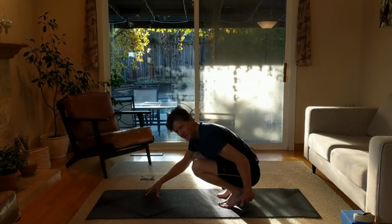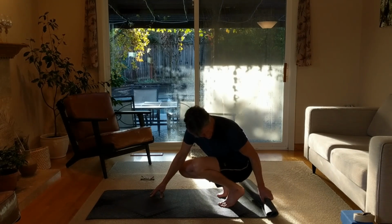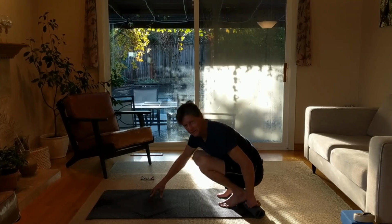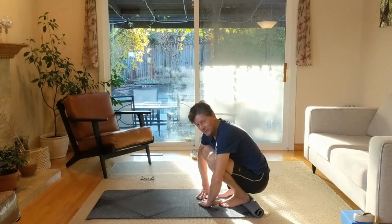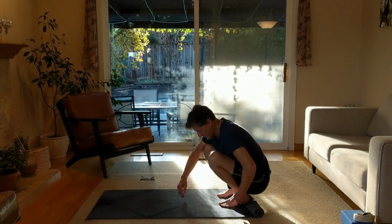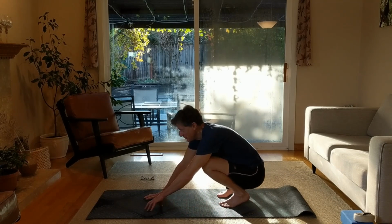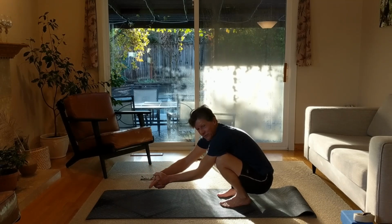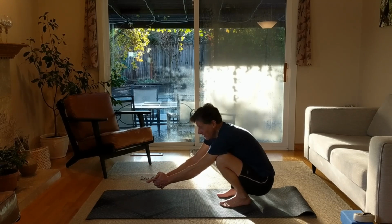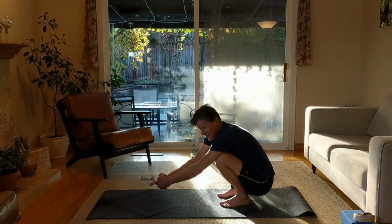If you can't get the heels to the ground, what you could do is just roll the mat up and just stick it under the heels. So the toes are on the lower part of the mat, but the heels are supported. So you've got a bit of gap there if you need it. But eventually the heels are going to come down, and I'm trying to wriggle forward. And the back is rounded, so you're feeling a gentle stretch in the back, but also stretching out the back of the heels, the Achilles tendons.